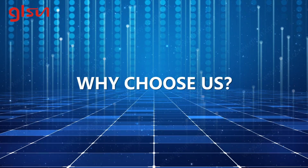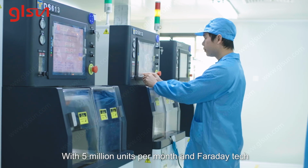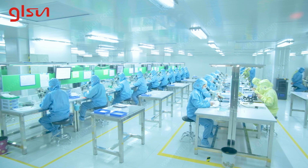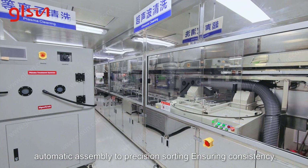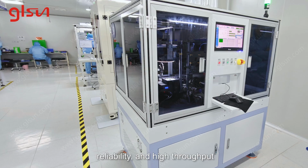Why choose us? With 5 million units per month and Faraday rotator isolators leading the market, we ensure EDFA module stability. From cutting, ultrasonic cleaning, automatic assembly to precision sorting, ensuring consistency, reliability, and high throughput.